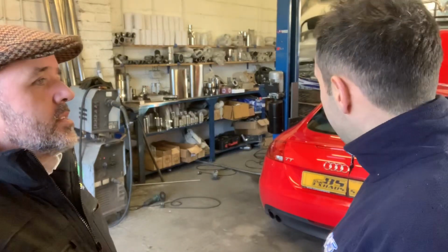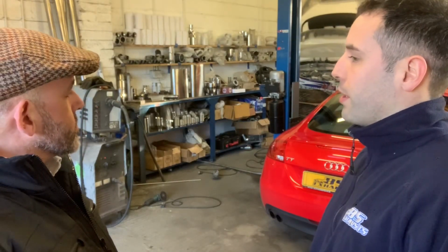So what are you going to do? I suggest probably take out the centre resonator. If we remove the back box, I think it's going to be too loud. So I think just remove the centre box and leave the back box in. You'll notice a good difference. It's very cheap, and I think it's the cheapest option.